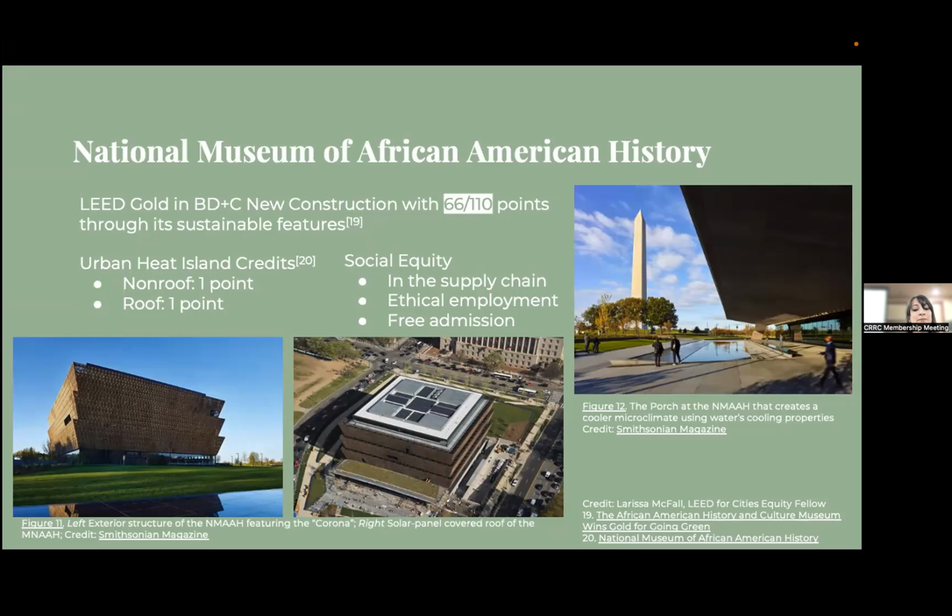As for social equity, the project does not explicitly have the LEED pilot credits under their belt, but they have integrated equity throughout their project team and supply chain through design. The design was done by a project team of Black architects. Management was through a Black-owned management firm. One in three contracts was Black-owned, and they hired Black and minority individuals in the operation and maintenance of the museum. They also provide free admission to the museum, which allows everyone to access it equitably.